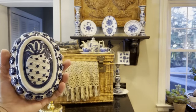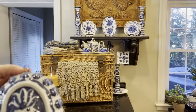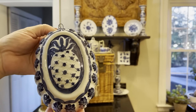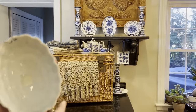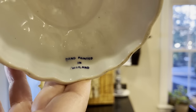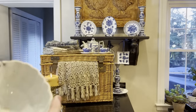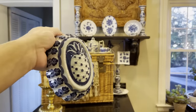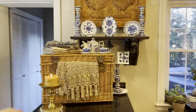Okay, this is a mold. I believe I purchased this one off of eBay. A pineapple mold. And it has, I think it's Thailand. Yes. I'm telling you, I put in some miles with shopping when I was in bed.